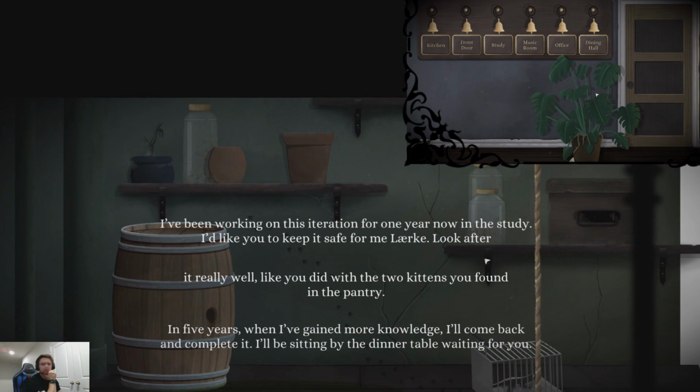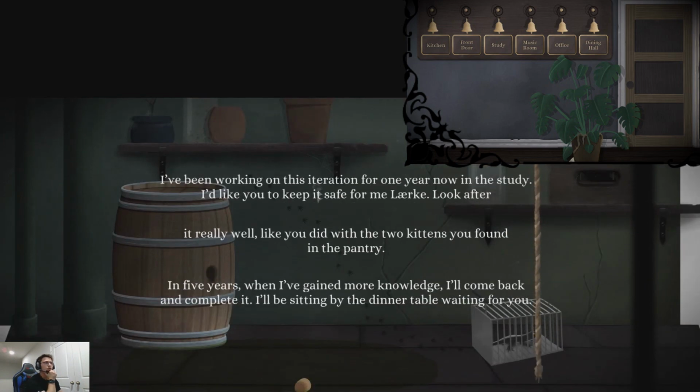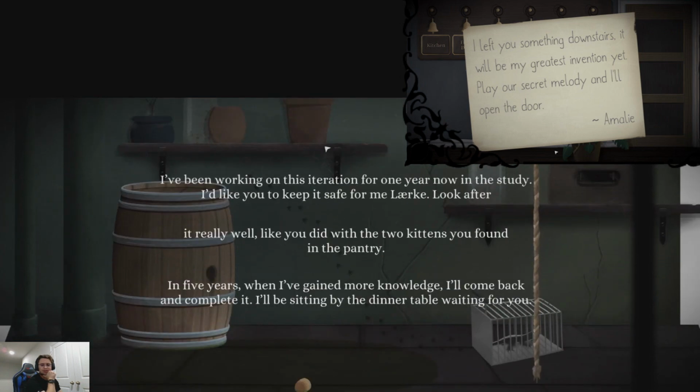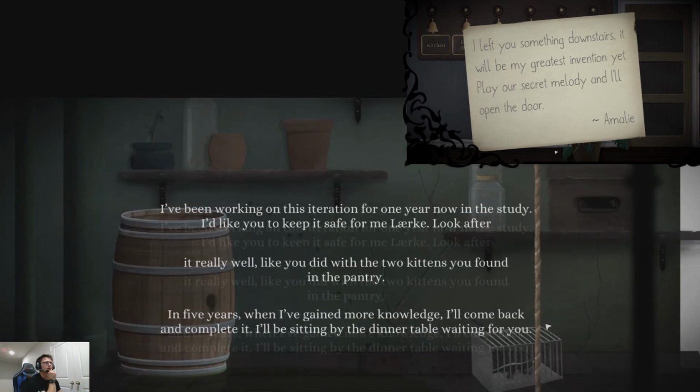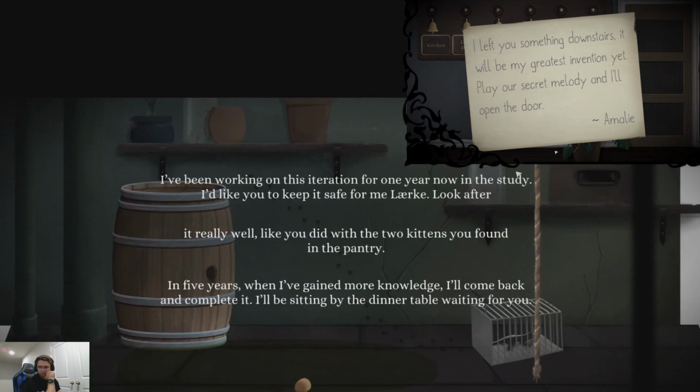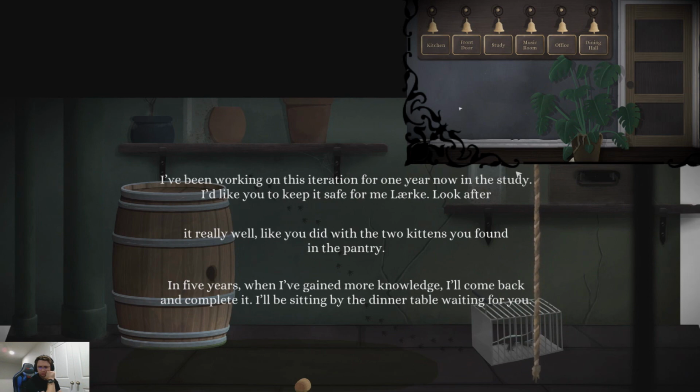I don't think we're supposed to guess. It says yours said do the music, right? Yeah, I left you something downstairs. It will be my greatest invention yet. Play our secret melody, and I'll open the door. When I was saying I don't think we're supposed to, I mean, I don't know. Do you feel we're supposed to guess for the other 3 positions? Maybe not. I was wondering if.